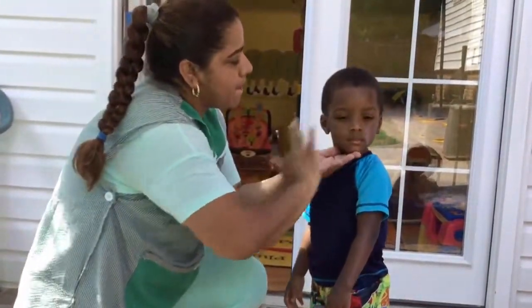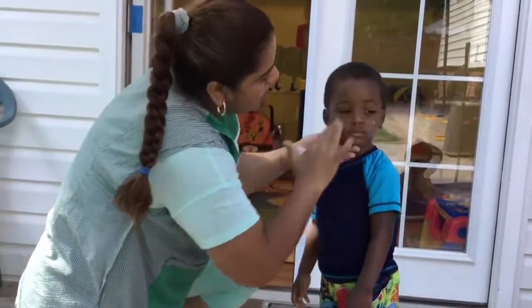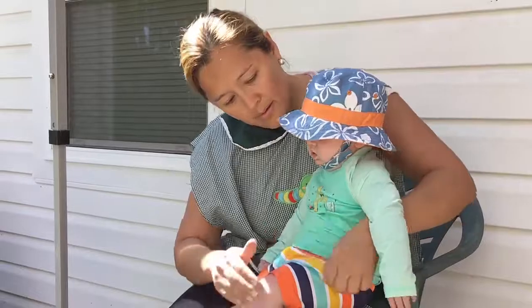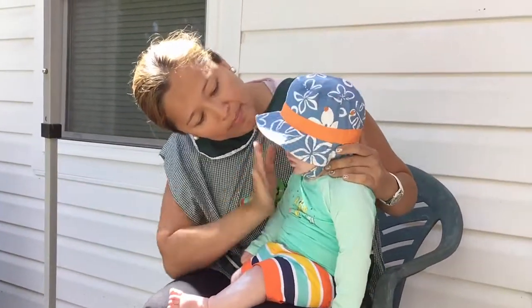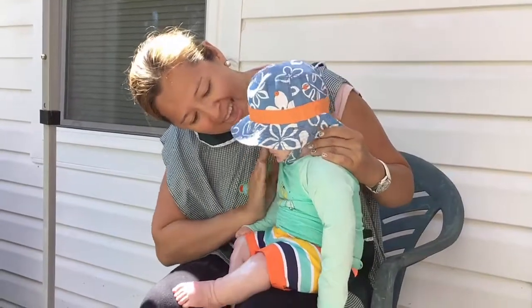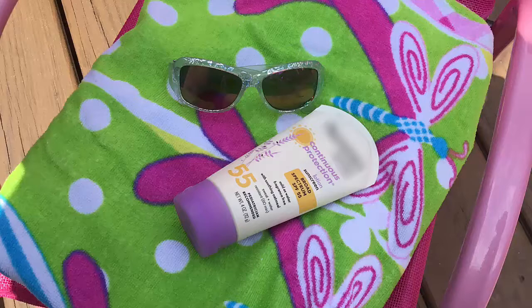All sunscreen wears off, so remember to reapply sunscreen every 2 hours. Make sure it is SPF 30 or higher. For children, lotions and sunscreen sticks offer the best coverage. Make sure the label on the bottle says broad spectrum with UVA and UVB protection.